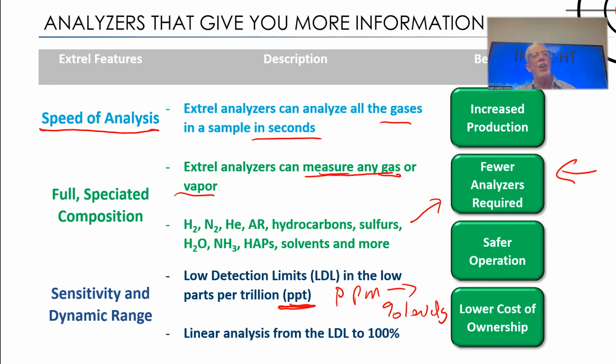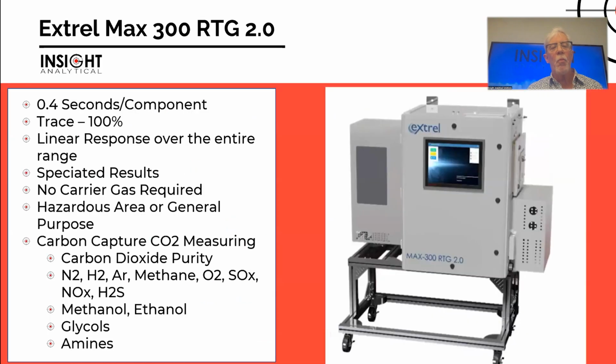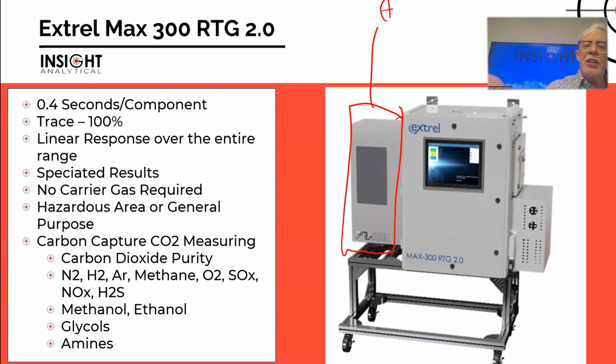And they are very linear in terms of their response factors. And so a single point calibration can often be used, again, from that ppm level all the way up to the percent levels. The external mass spec, at least with the RTG2, comes with its own air or HVAC system. Mass specs, especially if you want to do low-level detection limits, it's good to keep them at constant temperature. So there's a built-in HVAC on the unit.